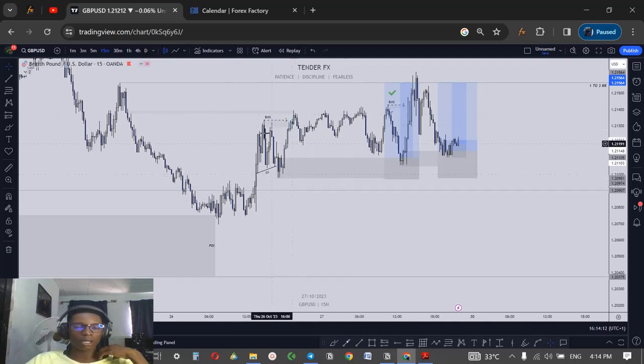But we can see more the market keep going up, right? The market keep going up. We came back and we tested this area of demand, and then we just filled up this little imbalance, and then the market continued buying up. The market really continued buying up.